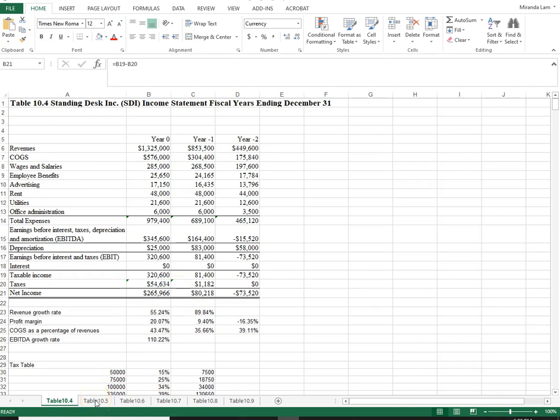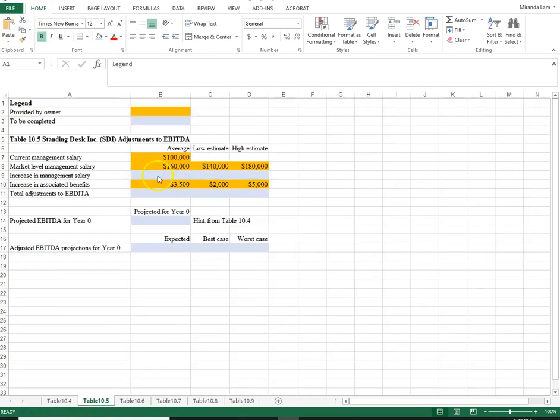So we're going to go to table 5. So what we see here is the opposite. In here, the current management is making $100,000 a year. That is actually below market. If they are not working for their own company, they can expect, or to hire someone who is a non-owner, they can expect to pay between $140,000 to $180,000 per year, an average of $160,000 a year.